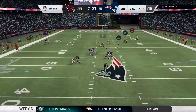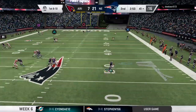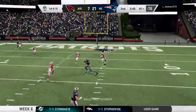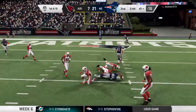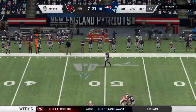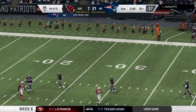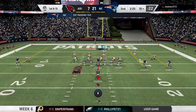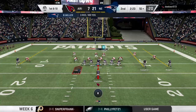Operating from the gun. Overton. Eluding the pressure right. Catch over the middle. And he's taken down, but not before reaching the 10-yard line. Last play, they went over 20 yards. This time, they topped 30. 2 big plays in succession. Not sure this D knows what hit him, but now they got to get ready.